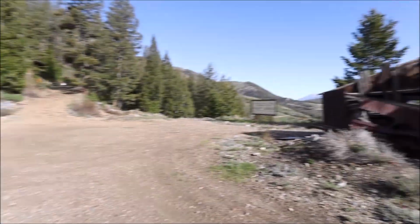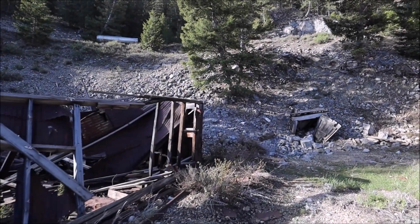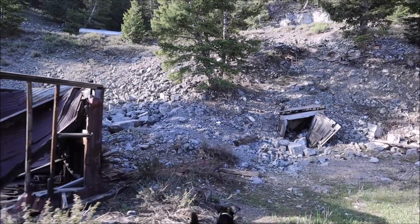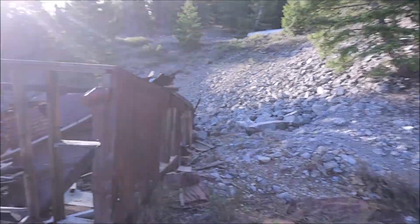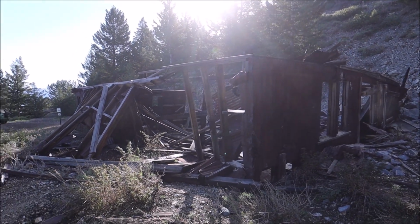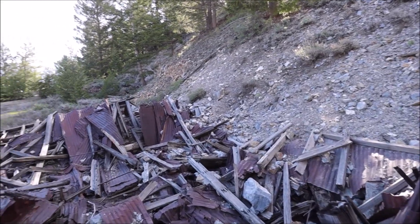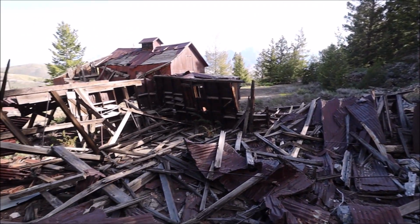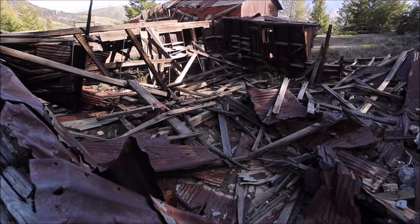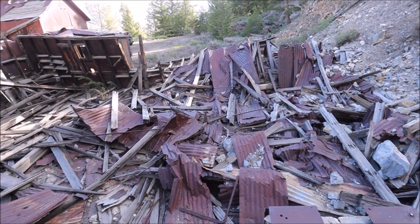I like that this building, it's still standing. We're gonna go inside of it. I'm doubting that there's anything left. That's one unfortunate thing about this operation, is I'm seeing not a lot of stuff left behind. Neat building. I really like this mine operation despite it being so empty.